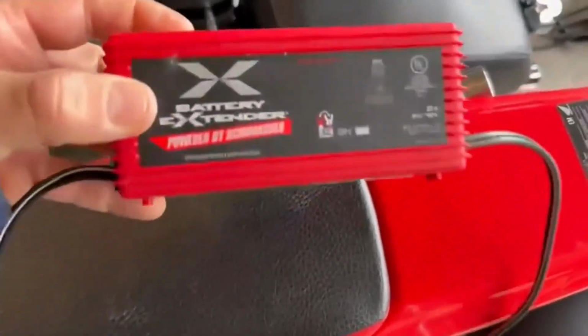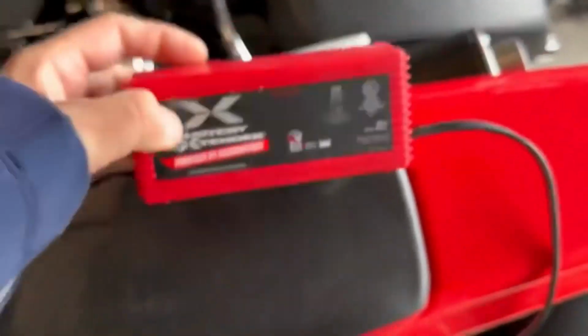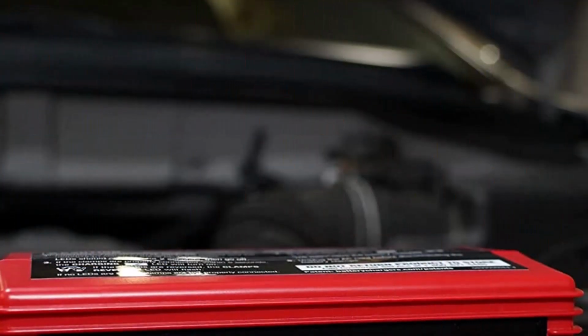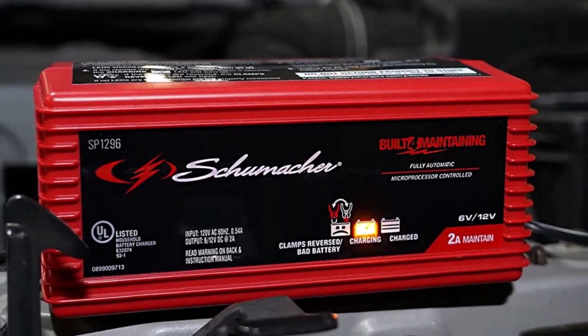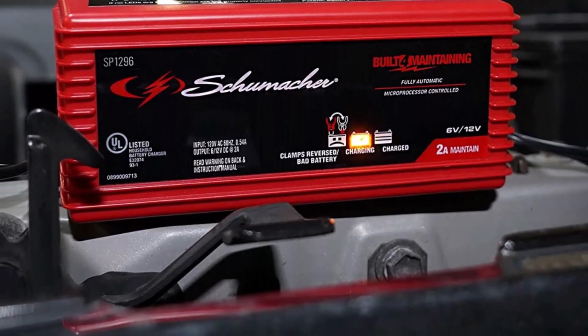One problem with this unit is that it may stop working after a year of use. There have also been some complaints that the instructions are not very good. Another issue is the wire eyelets are a little small for some screw post diameters.